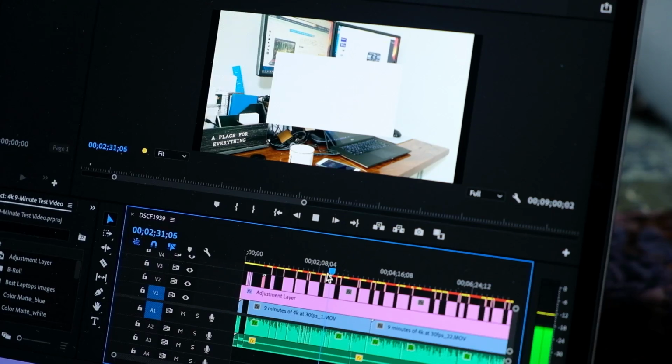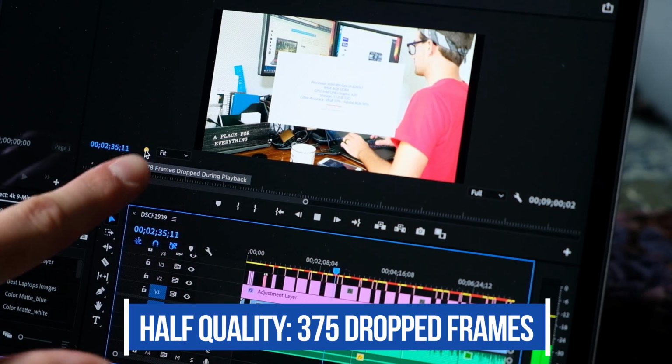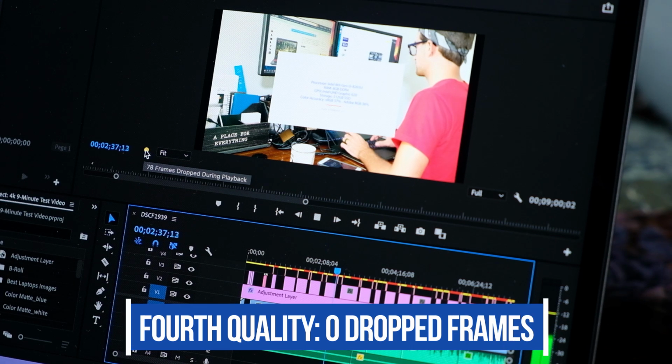So could this be used as a 4K video editing machine at fourth quality? Yes, it could. Will it be a seamless experience? No, it will not. During this test, the 2020 MacBook Pro M1 saw drop frame rates as follows. At full quality, 5,481, at half quality, 375, and at fourth quality, 0 drop frames.